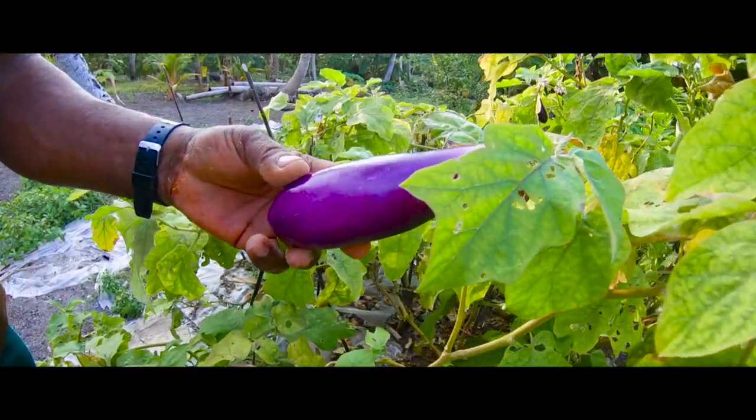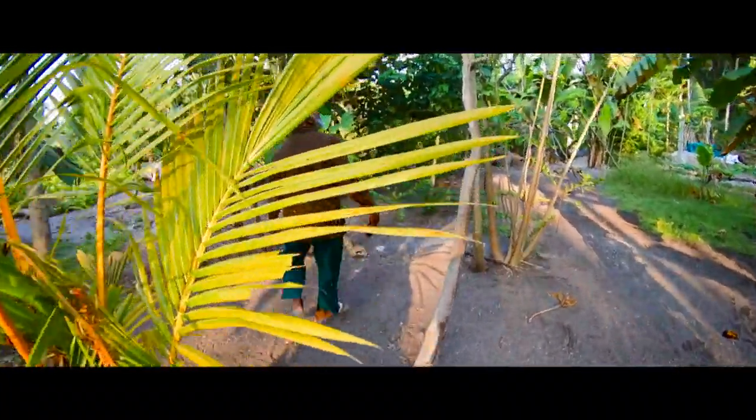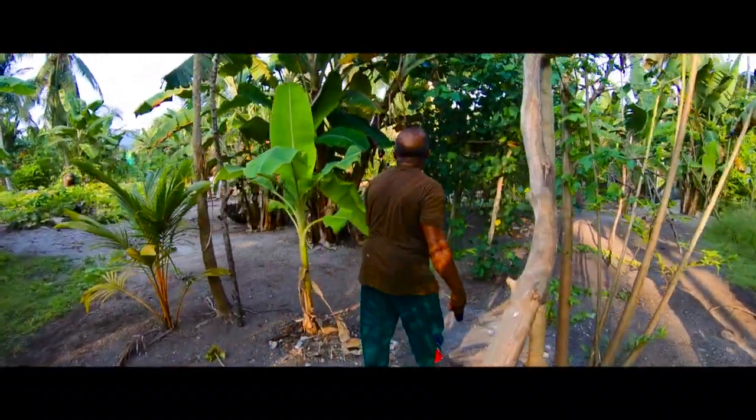Abu Ahmed proudly reveals his eggplant crop. It's true that he harvests this plant on just a small area of the land.